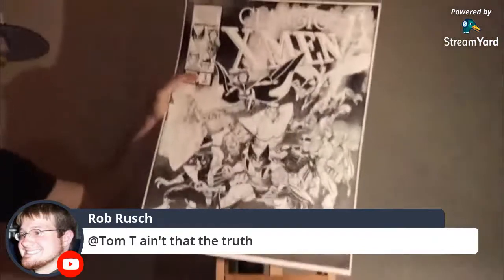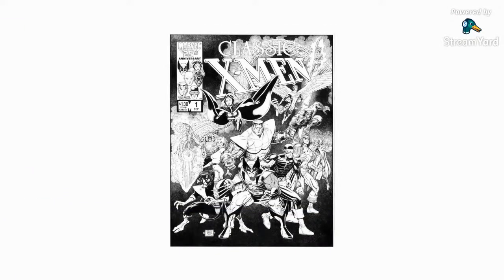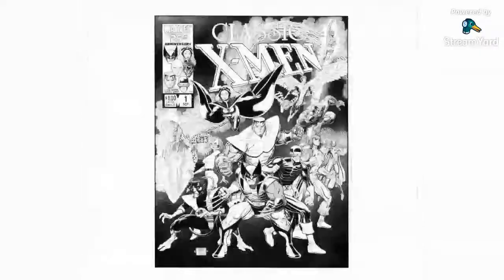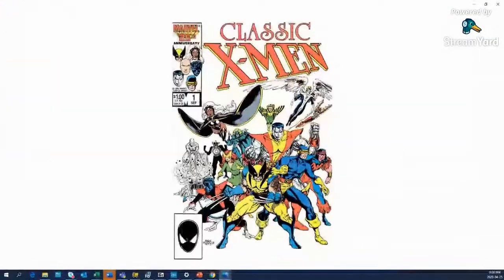Cam, if you just show the colored again. Yeah. So that's the original colored, Mike. So this one's not published. Right. But then you see this, and then go to the colored. Yeah, you lose a lot of that. I don't think we've seen the original black and white for the original cover, though, have we?